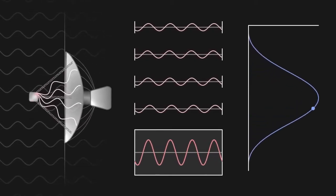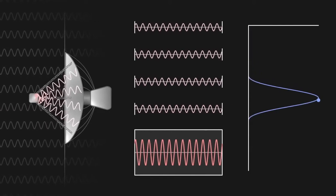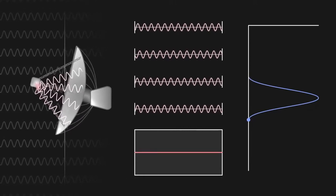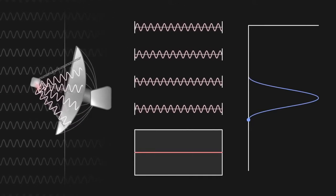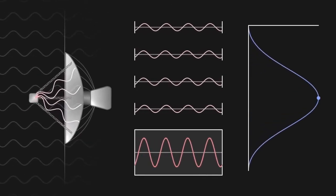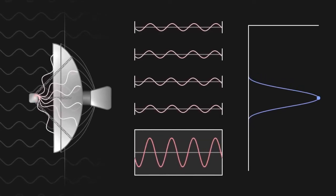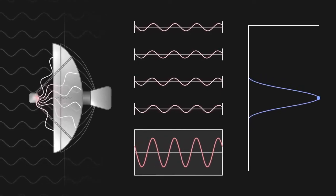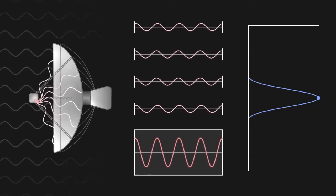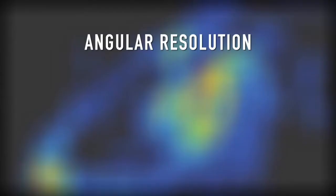There are 2 ways of achieving this. One is to observe higher frequency radio waves. That way, any slight movement of the telescope represents a greater fraction of a wavelength. This causes destructive interference to occur sooner. The other way is to increase the diameter of the telescope. This increases the difference in path length between radio waves on opposite sides of the telescope for a given angular adjustment. How narrowly a telescope can identify the source of radio waves is known as its angular resolution.